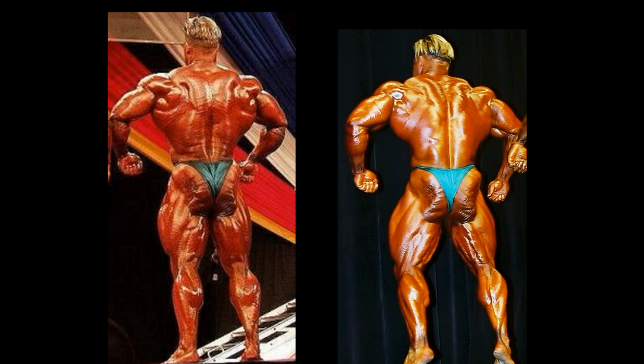Yeah, it even seems to be pretty close here in the back development as well. He is posing a little bit different. Looks like he's crouching down for the Arnold Classic pick. So once again, disappointingly not a very close direct comparison. But we have to go with what we have.